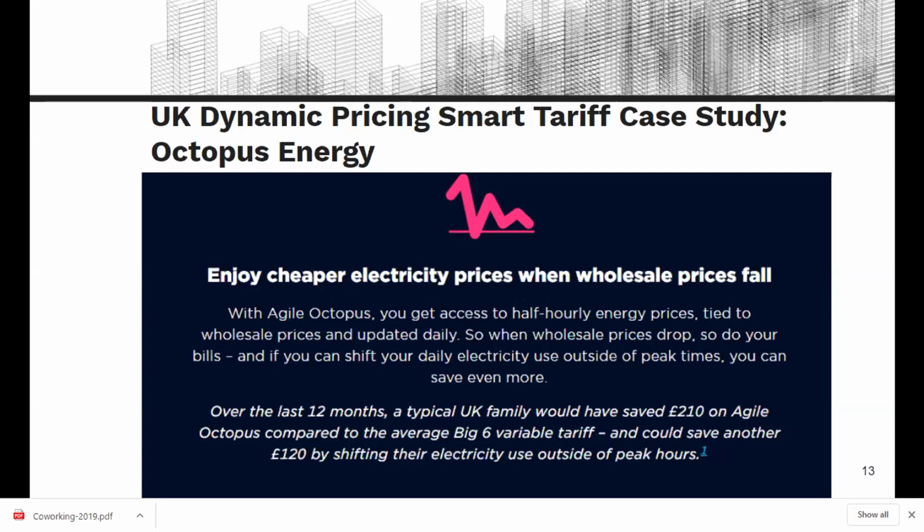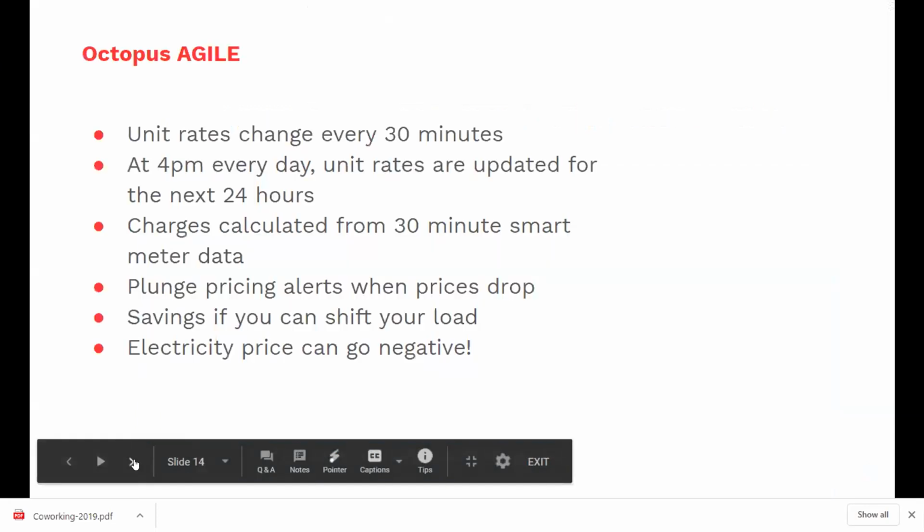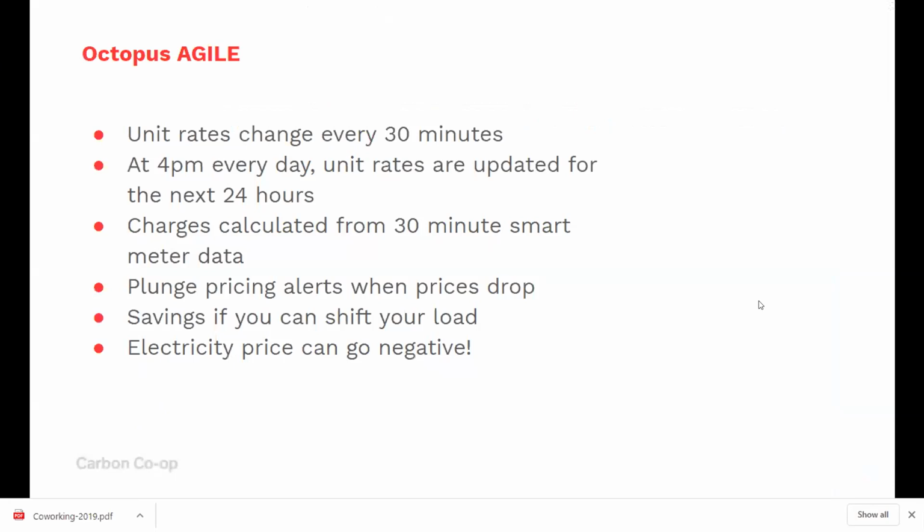So obviously there are pluses and minuses to this. It sounds like a bit of a gamble, but it's not necessarily. Just to zip through, in summary, at 4 p.m., as we've already touched upon, rates go up, but with the Octopus Agile tariff, those rates will be updated for 24 hours. You can see ahead of time the predictions and the rates that you'll be expected to pay. And because they're calculated through smart meter data, it again centralizes the need for and the use of smart meters.